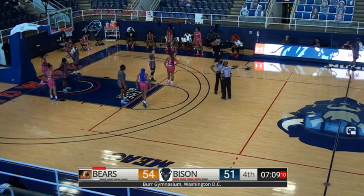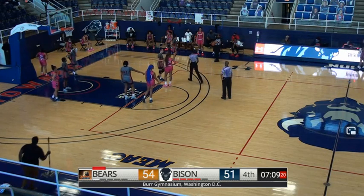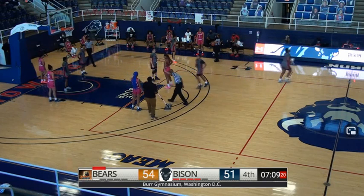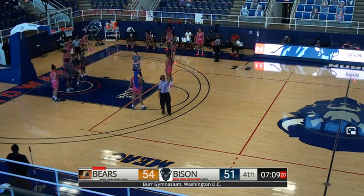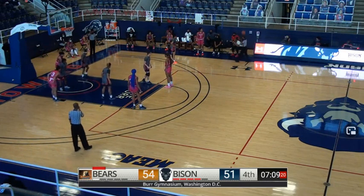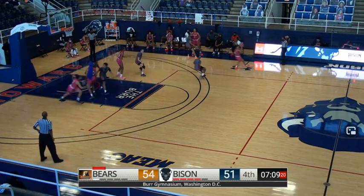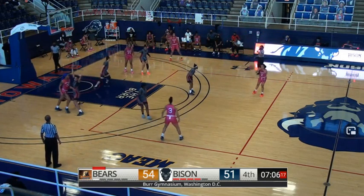And I don't know what the refs are discussing right now. I think it's a clock issue that they're trying to figure out. Yes, so they just reset the clock to 20. It was at 10, so a full possession for the Lady Bison is coming up. Bison still trail by 3, but they do have possession. They could tie the game or cut the lead to 1. Cut the deficit to 1, rather.